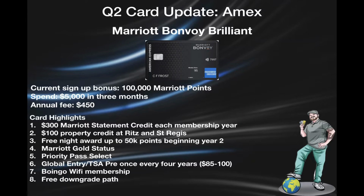Now, when Chase and Amex revamped the Marriott Bonvoy cards and divvied out who would get which cards, Amex put out a personal version that was only available for a few weeks, because Chase has the rights to that one, but they had to do something for people who had the previous version. Now, you can no longer apply for that card, but Amex has confirmed it is available as a downgrade path.